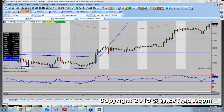Okay. Now let's go over to the Kiwi. Now, if you want to know why I closed out my short right here, or 30 or 32 or wherever I covered it, I want to show you this one chart.